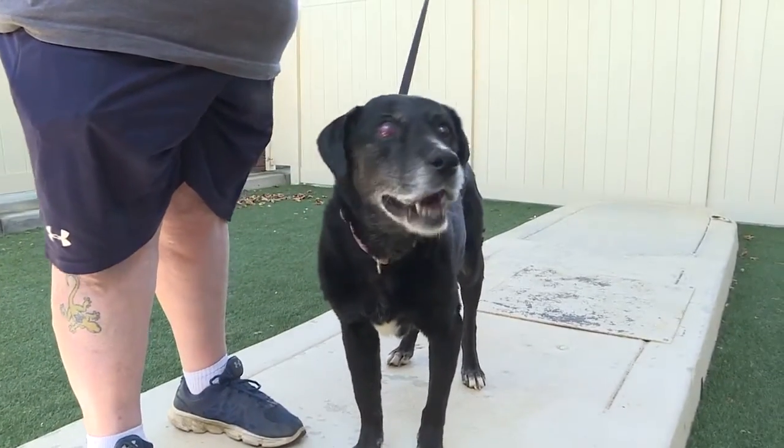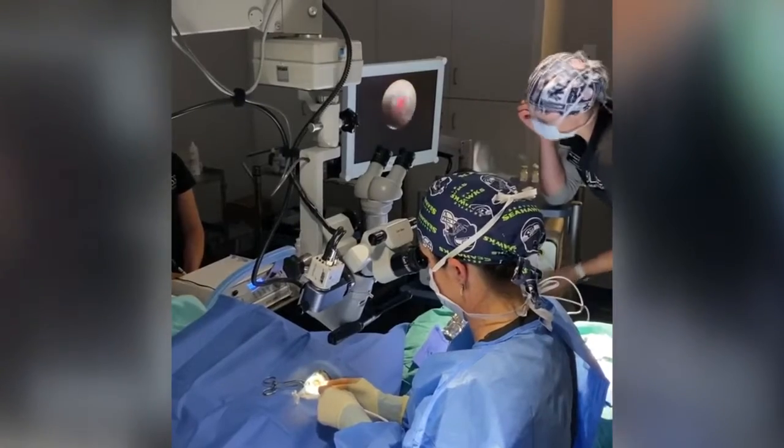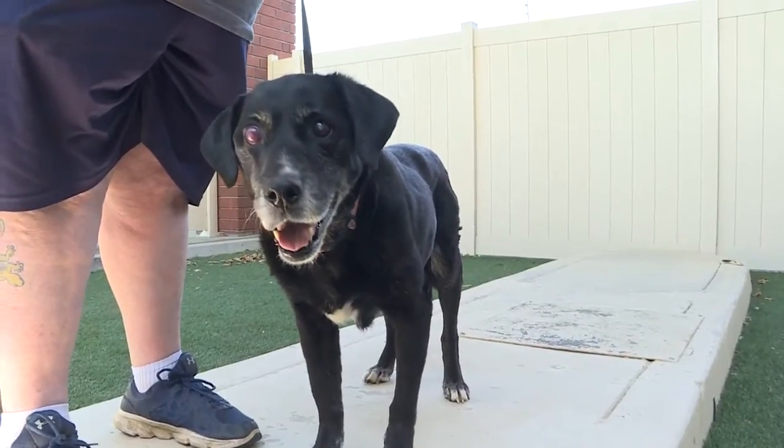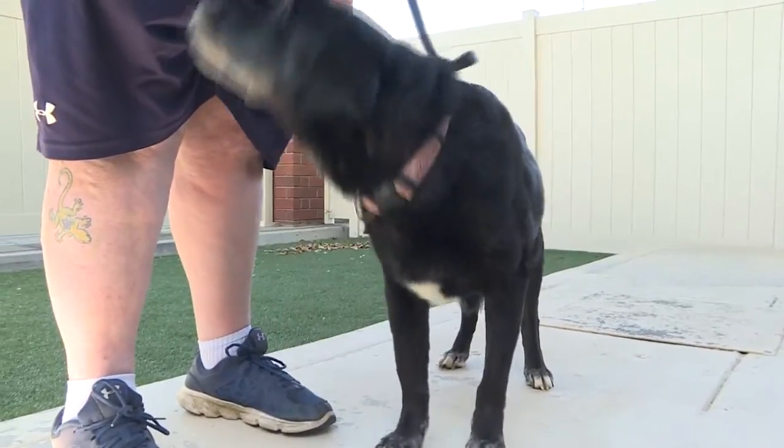And why that's important is because there's a capsule surrounding that lens, and if it ruptures, you have 24 to 72 hours to go in there and address that surgically, or they'll develop secondary glaucoma. So not only is she blind, but she's painful. And then we look at her other eye, her left eye, and you can see that lens starting to swell. And it's just that pit of your stomach, this dog needs surgery yesterday.